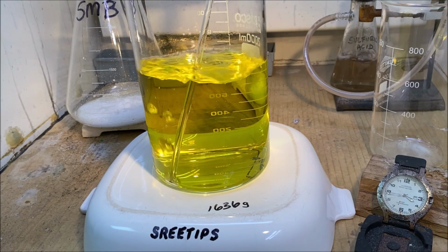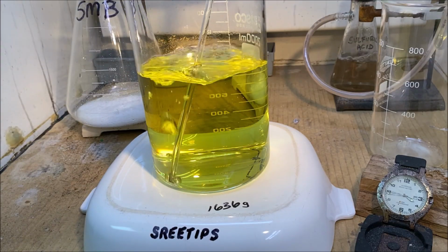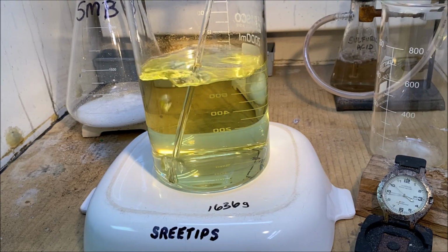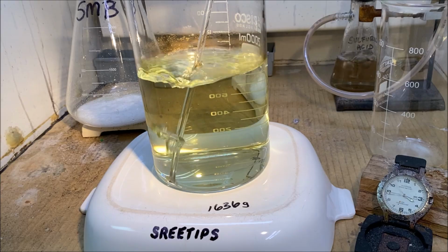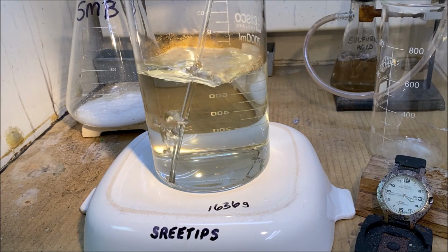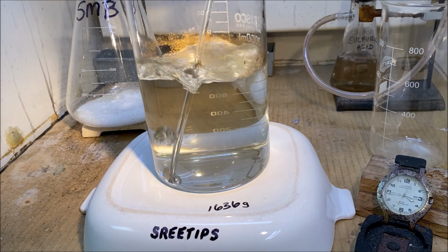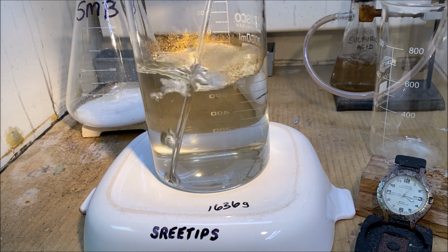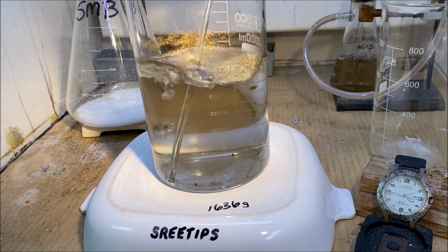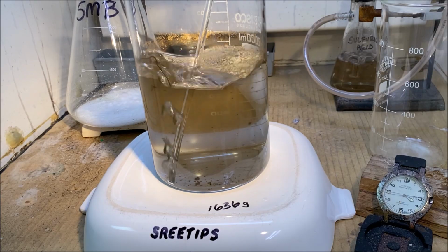If you look up on top up there, you can see there's some gold forming up here already. And we've only been at this probably about 30, 45 seconds. There goes our color change. It's going completely colorless, which is amazing. Look at that. That's 10 grams of gold in that solution. Went completely colorless, which is one of the attractive features of using SO2 gas to precipitate out our pure gold.